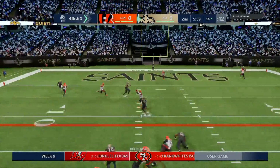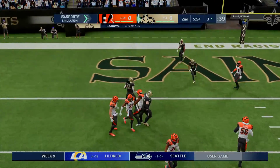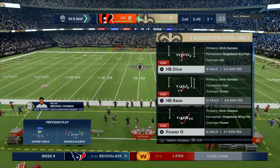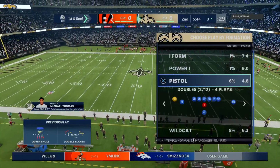Now a shotgun snap as they'll look to throw. He's going to hit his running back. It's complete. And the Saints are going to have 1st and goal as they try to finish off this drive with 6 points. Some collective exhales over there on the sideline. A big pickup through the air on 4th down to bring up 1st and goal.